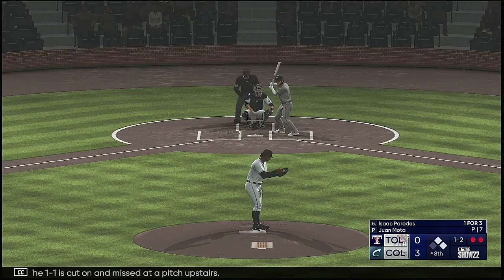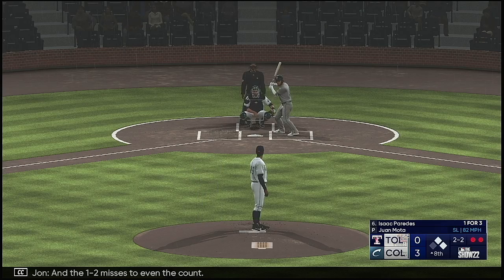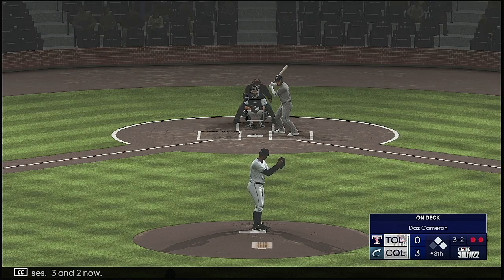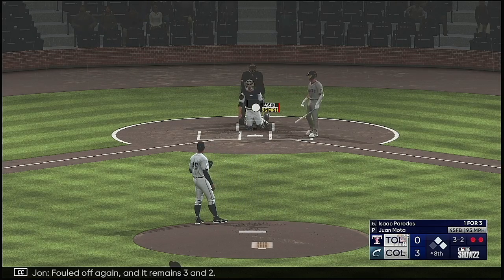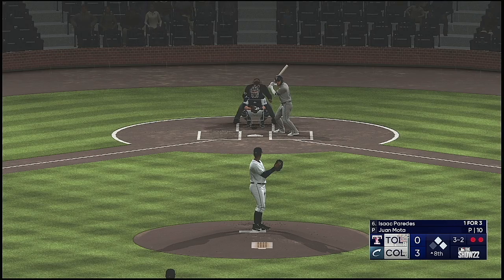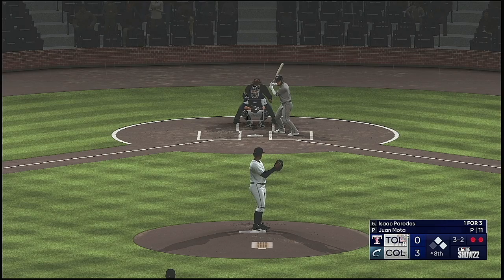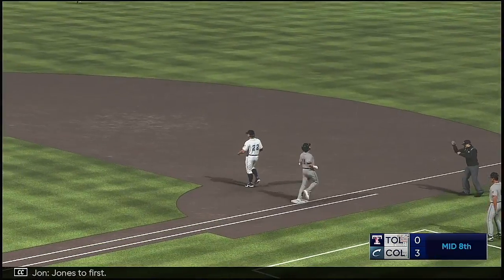The 1-1 is cut on and missed at a pitch upstairs. And the 1-2 misses to even the count. I got to count 2-2. The next pitch misses. 3-2 now. Fouled off again, and it remains 3-2. And a foul ball, he stays alive. Pitch. Bounce to third. Jones to first, and that'll do it.